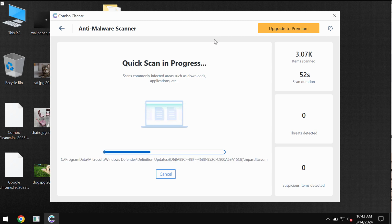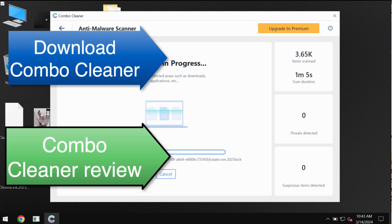At the end of the scanning, you will see the summary of the threats. You will be able to know all their exact locations on your Windows computer. Combo Cleaner, by the way, is available for all other popular operating systems.